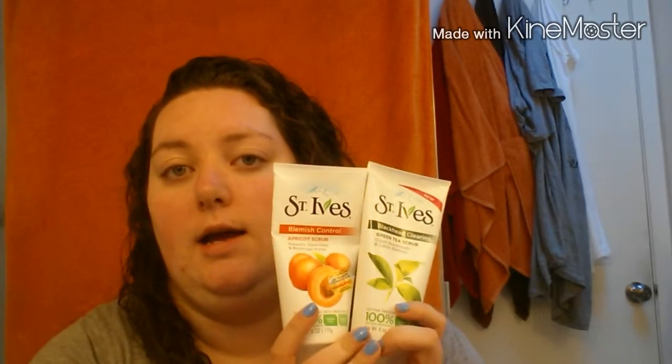If you have problematic skin, and you don't want to, you know, spend an arm and a leg on a face wash, you need this in your life. It's amazing. I know I keep saying that, but it is. This is a moderate, and then this is the deep exfoliant. Moderate and then deep. So you need this in your life. It's amazing.